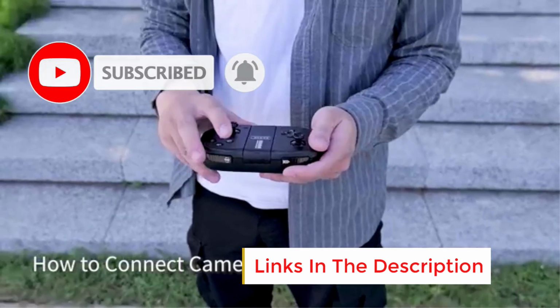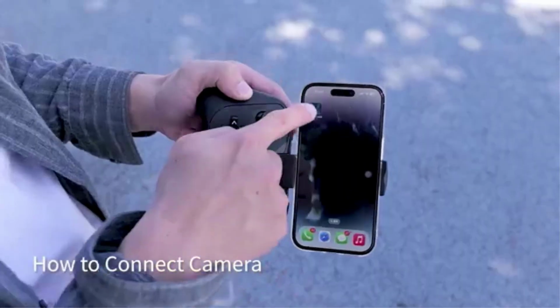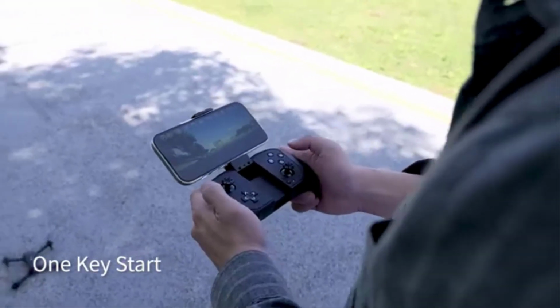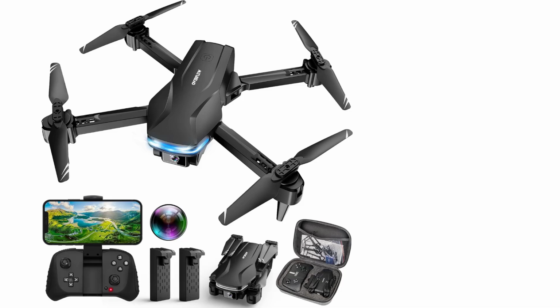This drone features voice and gesture control, allowing hands-free operation for capturing photos or maneuvering. The optical flow positioning ensures stable hovering, improving the quality of videos and photos while enhancing flight control. Its one-key takeoff/land function makes operation straightforward, perfect for novices and children.